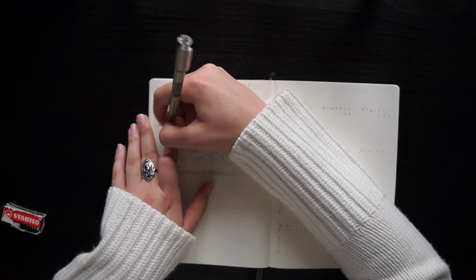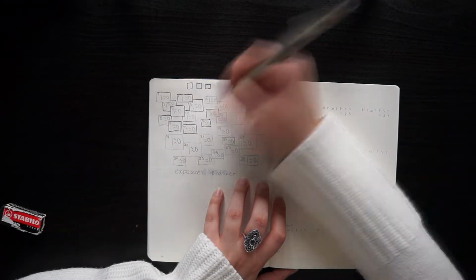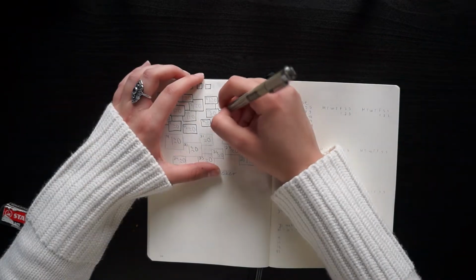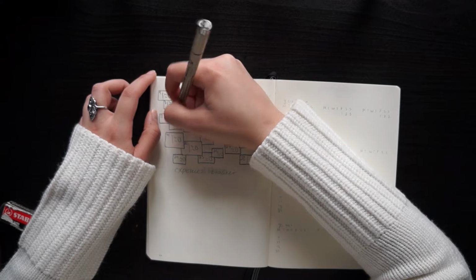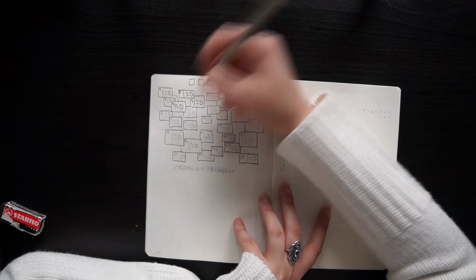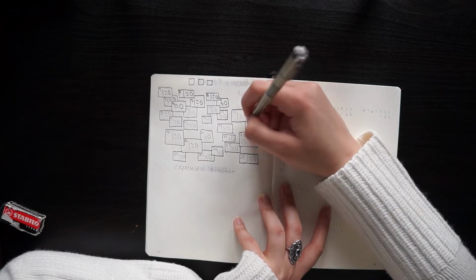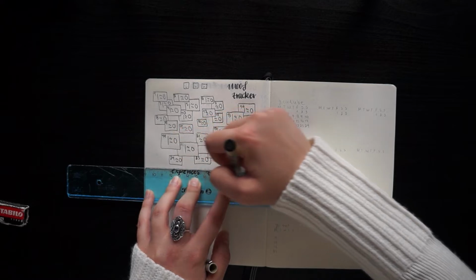And here's what's different from last year. As I said, I got this mood tracker idea from Amanda Ridgely, and I wanted to incorporate my mood tracking in every single month because last year it was in my yearly collections and I forgot it even existed. I didn't really use it at the end of 2018. And underneath that I have my expenses tracker, again nothing really special.